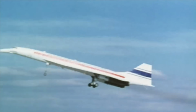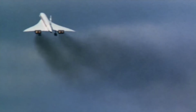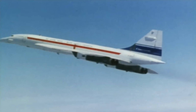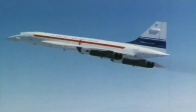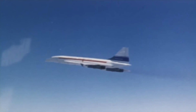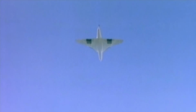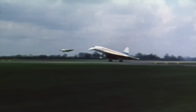Concorde flies. Concorde first smashed through the sound barrier in a test flight on the 1st of October, 1969. As she punched through the air at Mach 1, the sonic boom could be heard 20 miles away. It had cost over $3 billion to get Concorde airborne and supersonic.